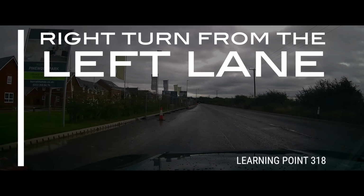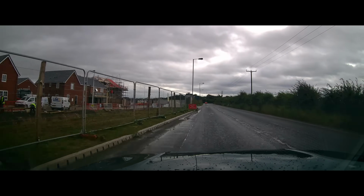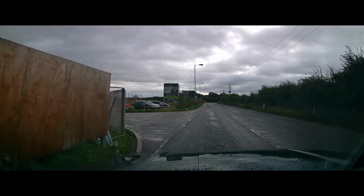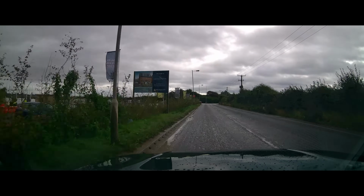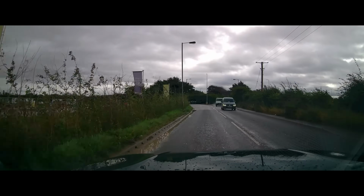Okay, mate, very rarely will you have this scenario, but we're actually going to do a right turn from the left lane of this roundabout. The markings do tell us we can, okay? So we're not going to go in behind where the black one was, we're going to go in this one.